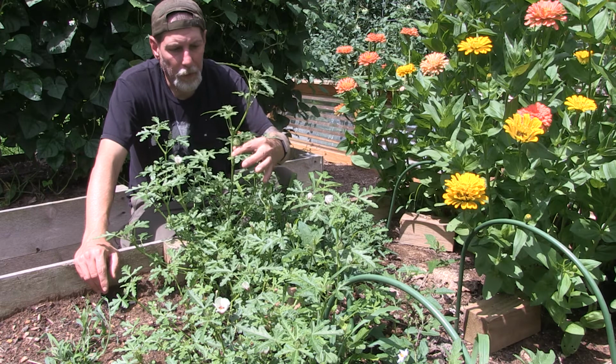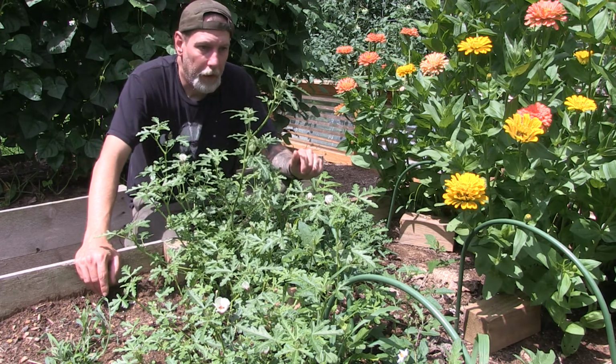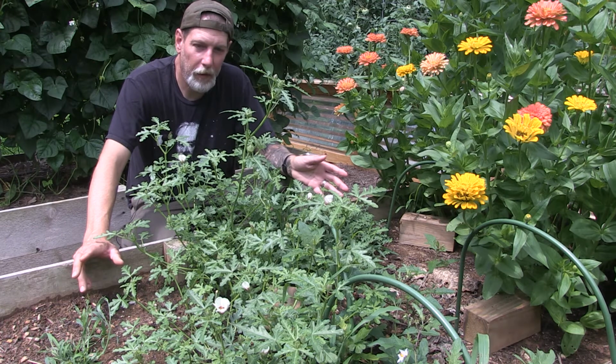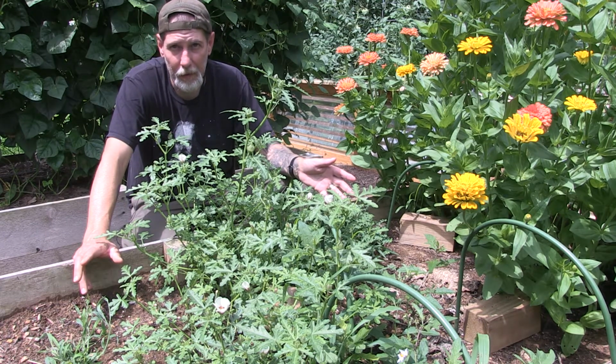Then they have these seed pods on them, which will then spread the plant. And in a lot of cases they're considered an invasive species, but they kind of have a pretty little flower on them. It was kind of neat to see it pop up in the garden.